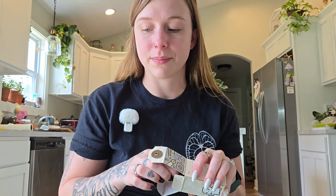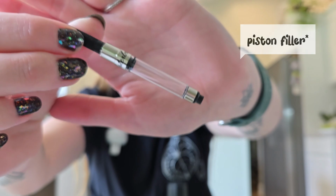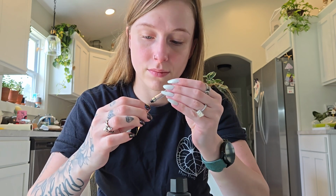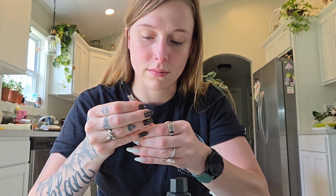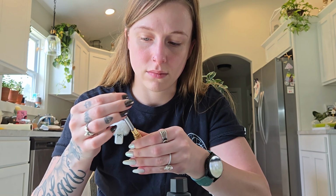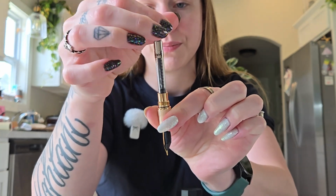I cleared it out. It's as dry as I'm gonna get it without having to wait too long because I'm so impatient. But this is that. So it's fairly dry. And we're just going to put this back in. And then we're going to twist it so that it goes all the way down.